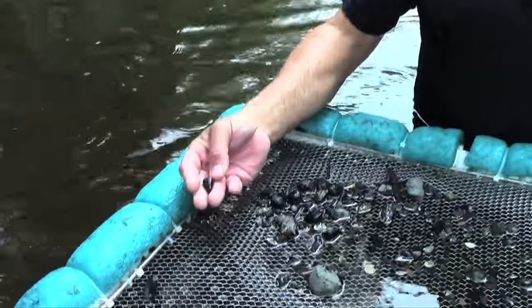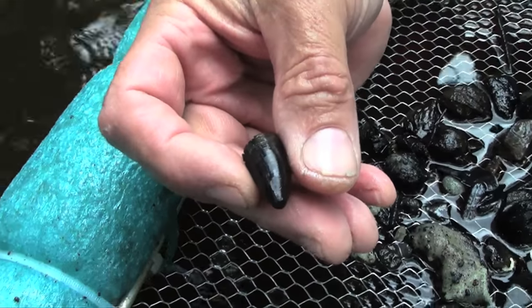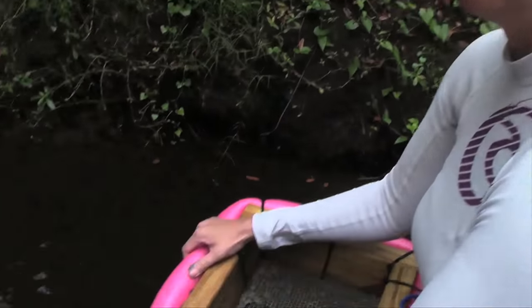All right, just found a nice sized gator tooth. Not a meg, but still a shark's tooth.